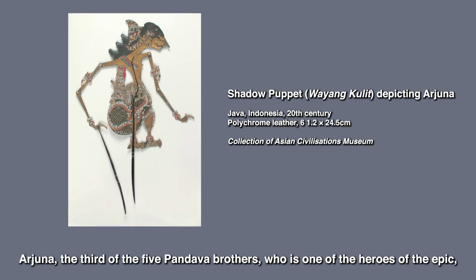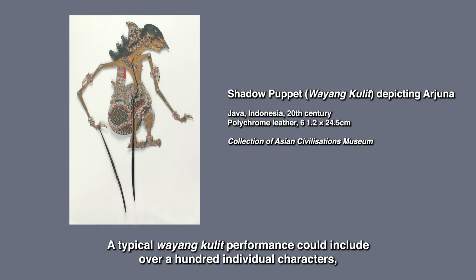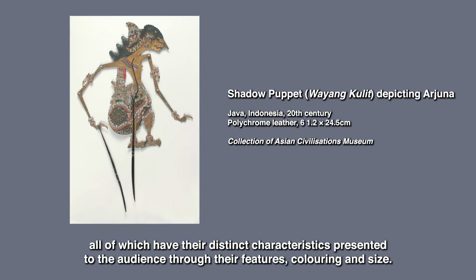Arjuna, the third of the 5 Pandava brothers, who is one of the heroes of the epic, is depicted with light skin, a slender body, pointed nose and downcast eyes, which represent his dignity, self-control, nobility and humility. A typical Wayang Kulit performance could include over 100 individual characters, all of which have their distinctive characteristics presented to the audience through their features, colouring and size.